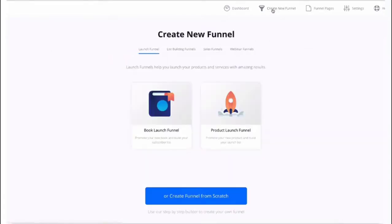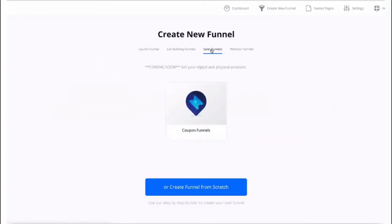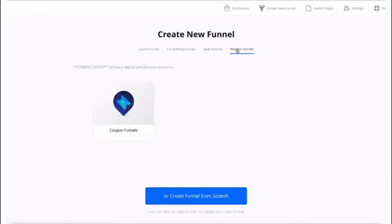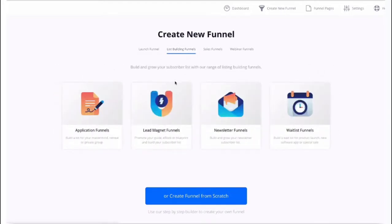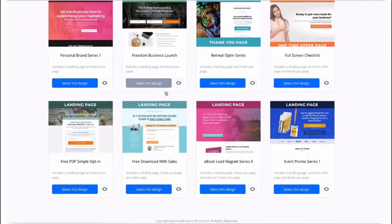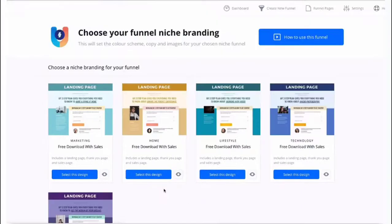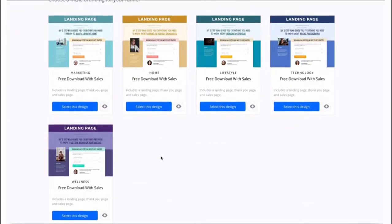Now Optimize Funnels comes with pre-built funnels all connected so that you can quickly build marketing sites with ease. Creating marketing funnels can be quite complicated, but with Optimize Funnels we've made the process super simple. All of the pages in a funnel are pre-connected for you, and we also have niche variations so that our funnels can be targeted specifically for your niche or target audience.